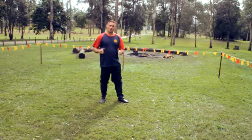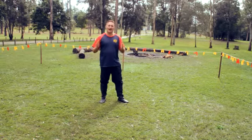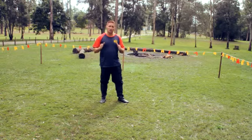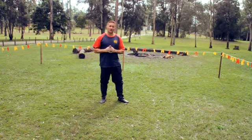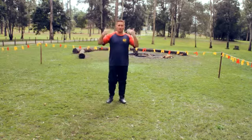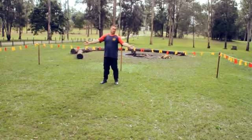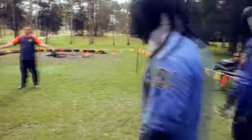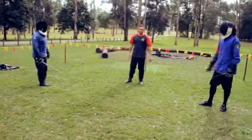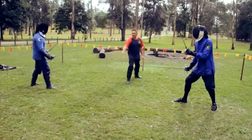What will now happen is I'll run a tournament under actual conditions, making the actual calls so you get a clear understanding and an idea of how the tournament will actually run later this year. So without further ado, I'm now into combat marshal mode. Here we go. Gentlemen, enter the arena. Gentlemen, salute. On guard. 4 minute rapier and dagger, fence.